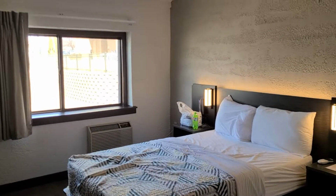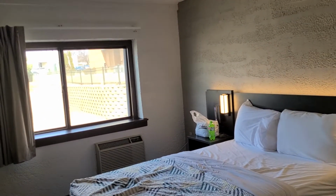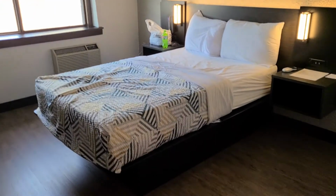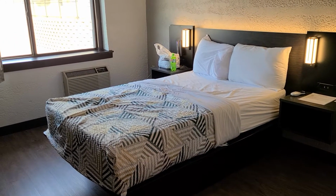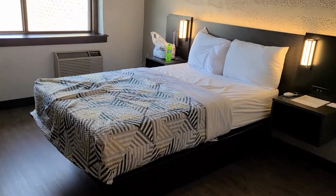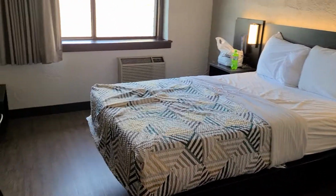This room was $83 for 2 nights. Of course, that was the online deal, but even so. So yeah, I can't really complain at that price.